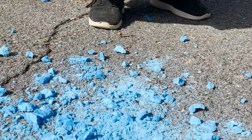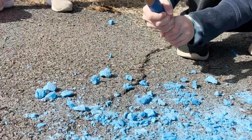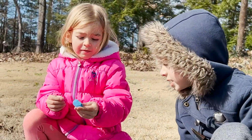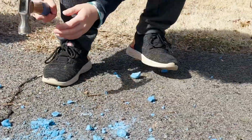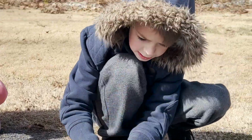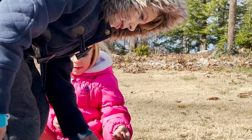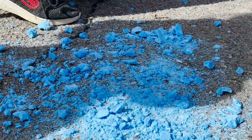I think we're gonna break it up and see if there's anything in there. I don't think there's anything else in there, but we're definitely gonna find out if there is. You got one more piece in there? I guess check in there. So far, we've only found one stone. No, a diamond. You think it's a diamond? Anything else in there?